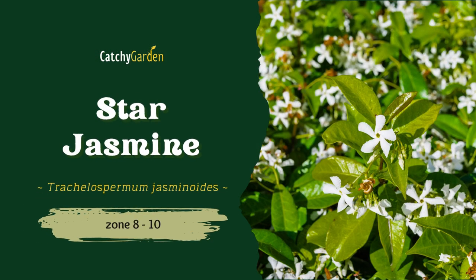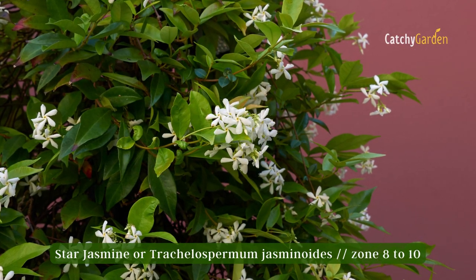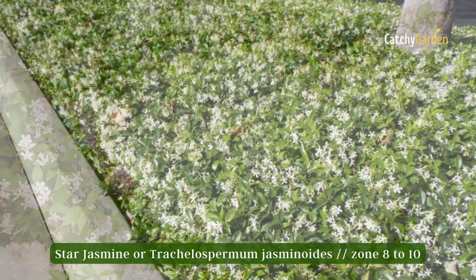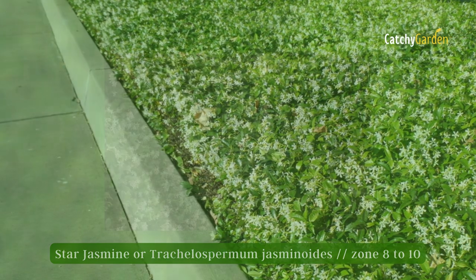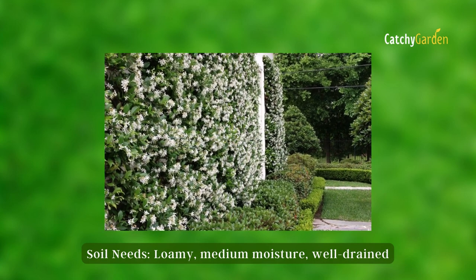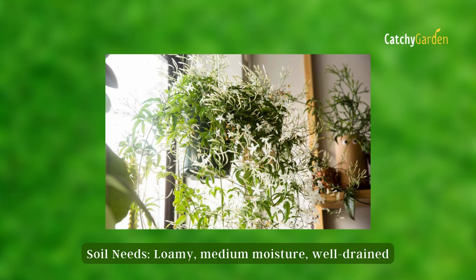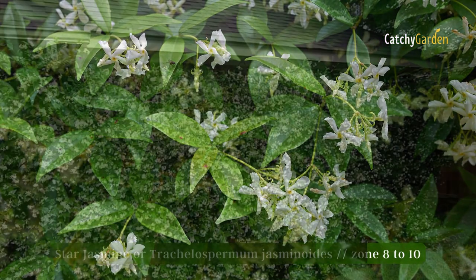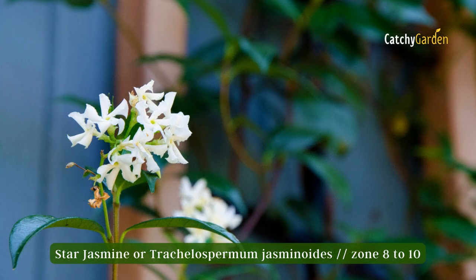Number 6. Star Jasmine. Star jasmine is a twining flowering vine that from late spring through early summer bears fragrant white flowers. The vine's large, oval, dark green leaves are perfect for covering the ground, but it may also be trained to climb trellises and other structures. Even though it may be cultivated as an annual and brought indoors for the winter in colder locations, some gardeners still prefer to treat the plant as if it were a one-year wonder. Star jasmine may be grown in zones 8 to 10.